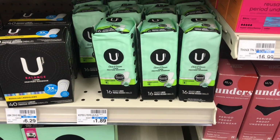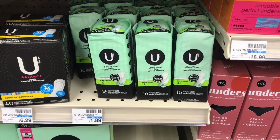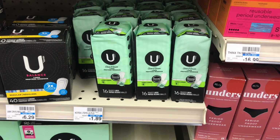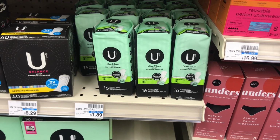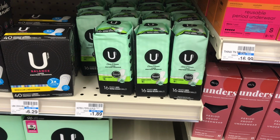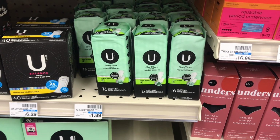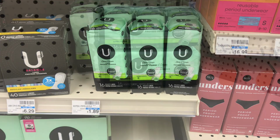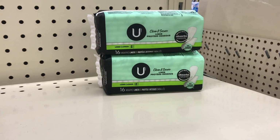The next deal I'll add before I check out will be the Wet Ones deal. They're on sale for buy 1 get 1 half off, and when you buy 2 you get $2 ExtraCare Bucks back. I'm going to pick 2 of the 16 count liners priced at $1.89. That means the second one will be 95 cents. 2 of them are going to total $2.84.